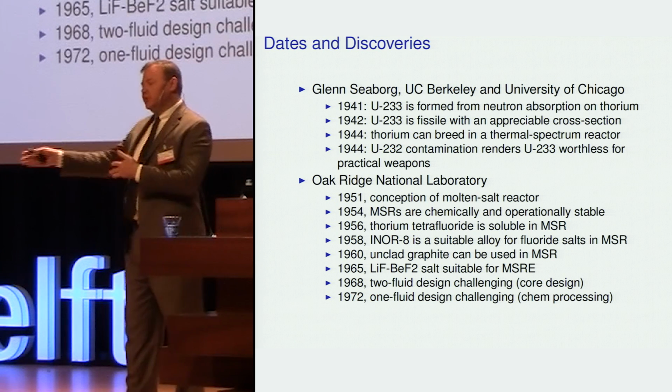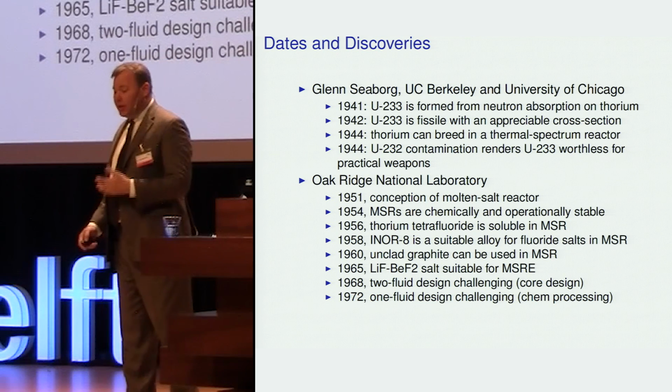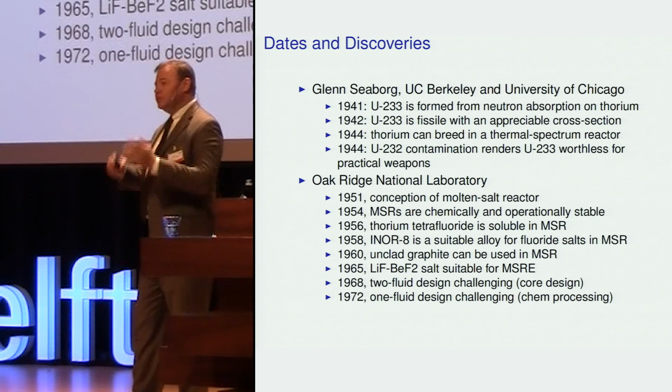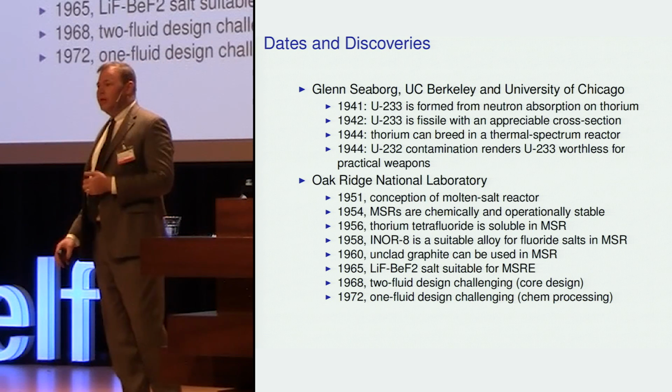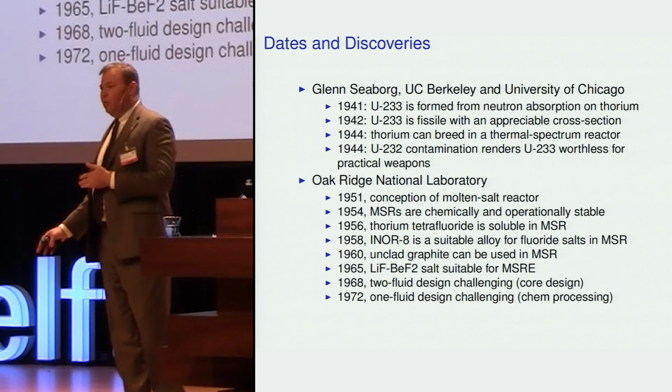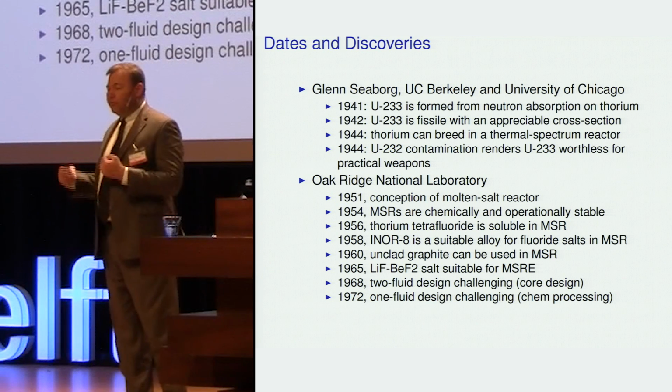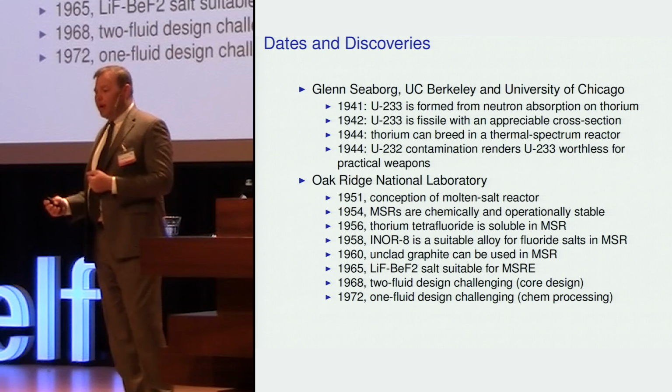And so the question was, could it be applied to wartime purposes? He also discovered the issue with uranium-232 contamination, and this is what caused thorium and uranium-233 to be set aside for the remainder of the war as something not applicable for nuclear weapons. Nevertheless, it was very applicable for nuclear power reactors.